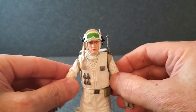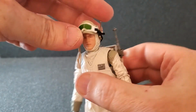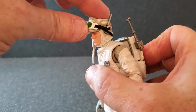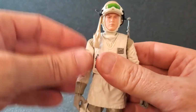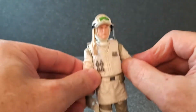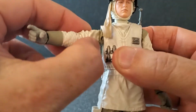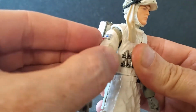Let's just go through articulation. So up at the head, you have a swivel. You have some tilt, a little bit of down, and just a little bit of up. But some really good side to side and some really good tilt. Wow. So arms go up to there. Yeah, I've noticed there's kind of a deep cut there on the upper arm. He's got a little bit of a butterfly joint there too.